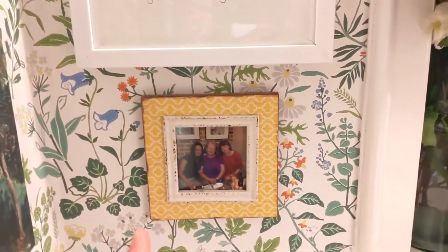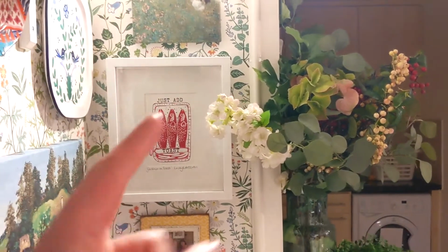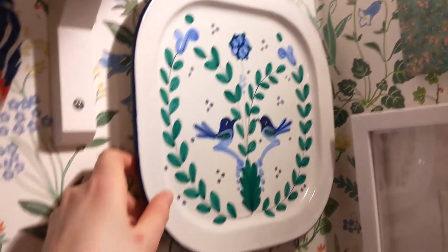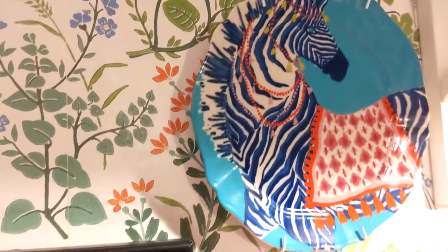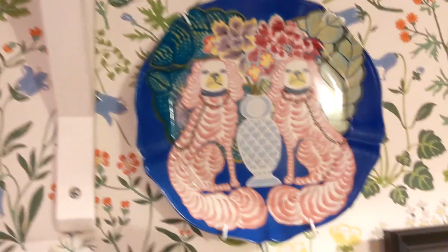This is just an old photo of me, my friend, and my old English teacher, but the yellow chunky frame kind of works. And then a kind of food-themed picture, a Klimt, which I have the same Klimt in the main bedroom, and then this plate from eBay. This ties in beautifully with my folk theme. An anthropology plate, which really doesn't go at all, but it was too nice just to stick in a cupboard. Another anthropology plate, which goes a bit better.